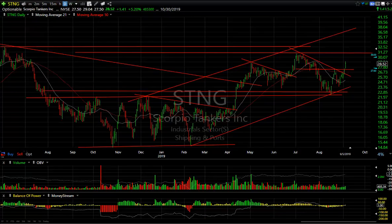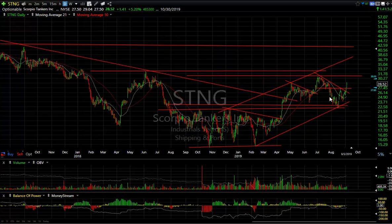Swing Scorpio tankers, after popping out, we gave you a swing on it back in April. It continues to look well. Pulled back orderly, popped, right-handed extended V, and breakout today. Your targets would be somewhere in that 32.5 zone, and then up around 38.40.